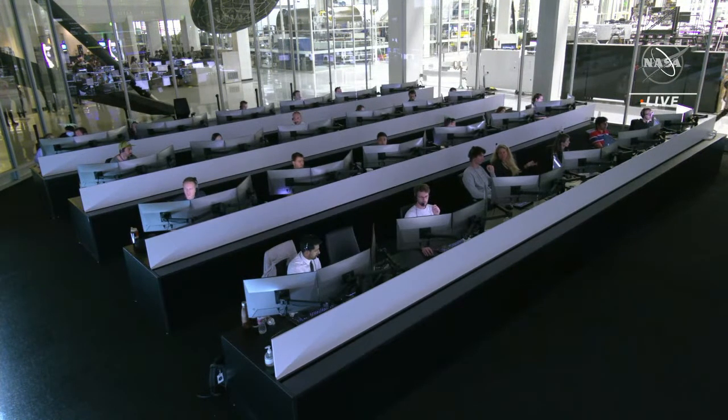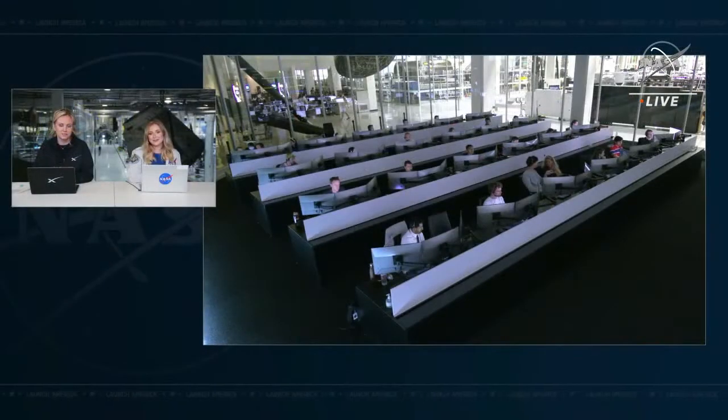As you just heard there, we just got word that Dragon exited the keep-out sphere. As Sandra mentioned, it's an imaginary boundary around the station. The next event that we are standing by for is for Dragon to exit the approach ellipsoid.